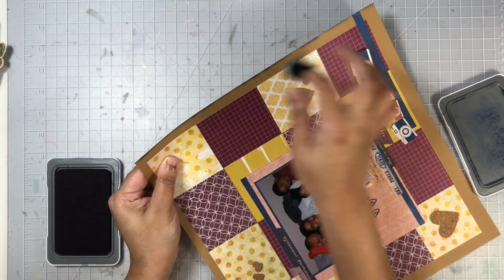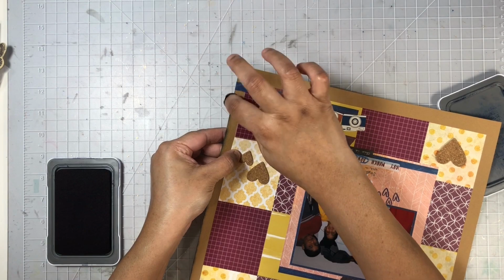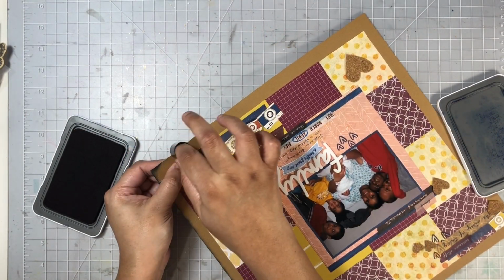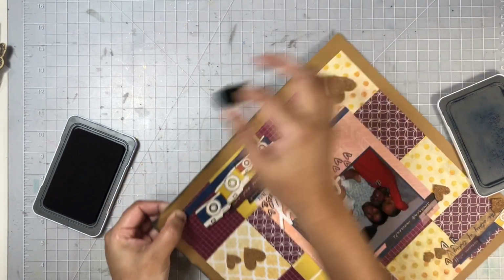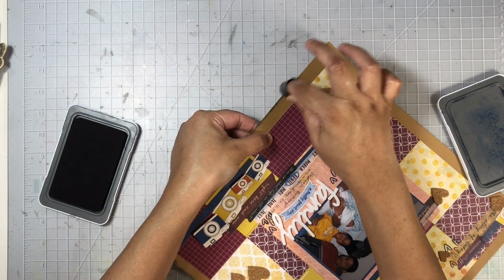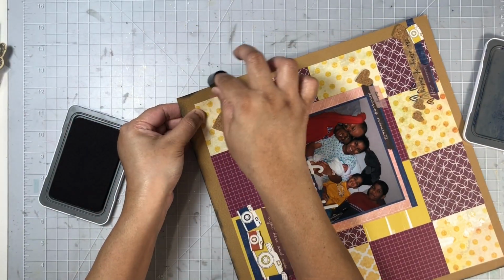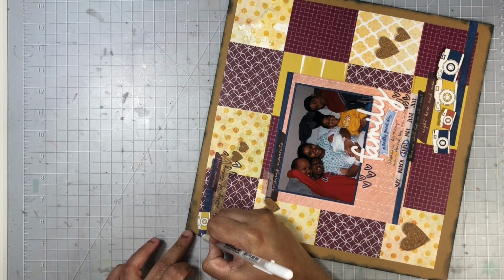So to help it feel a little bit more balanced and not out of place, I decided to use my white gel pen to add a few details here on my layout. But first up, I am inking the edge using the same ink pad I used to stamp with earlier, which is the Sapphire from Close to My Heart. And I'm just using my finger dauber just to ink the edges of the cardstock.